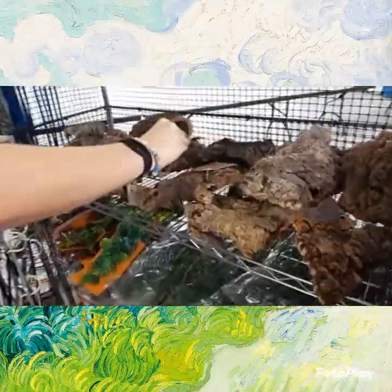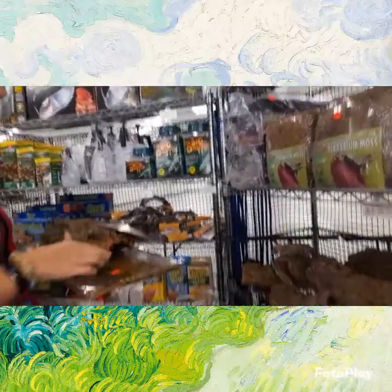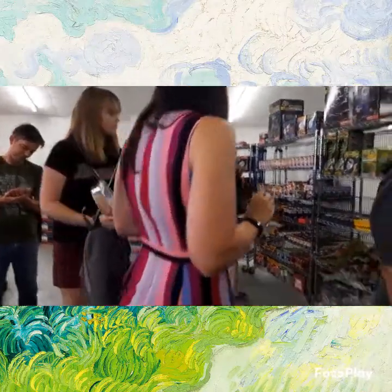So, with the lack of animals to go look at, we decided to do some shopping. First, of course, you have to pick out some cork bark. My pythons absolutely love cork bark. They definitely choose that over any other types of hides that I put into their enclosure.